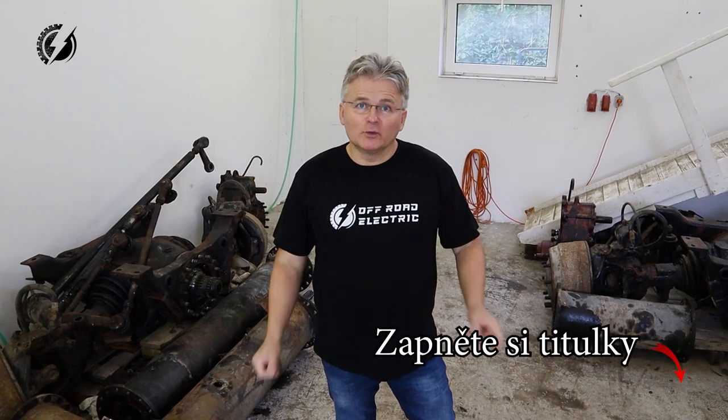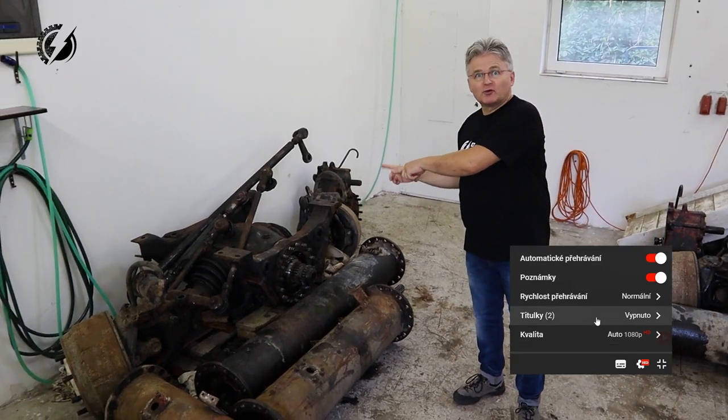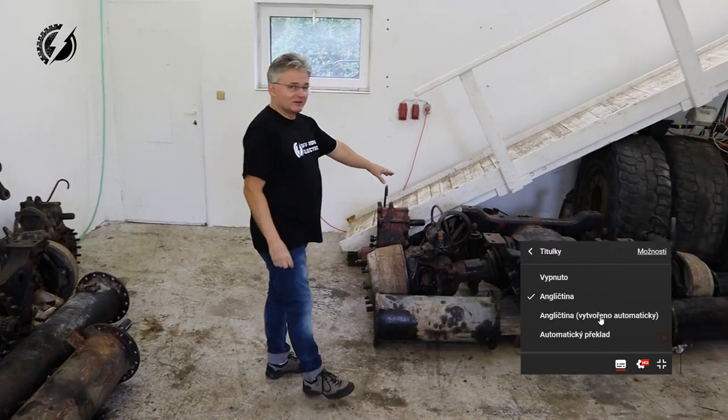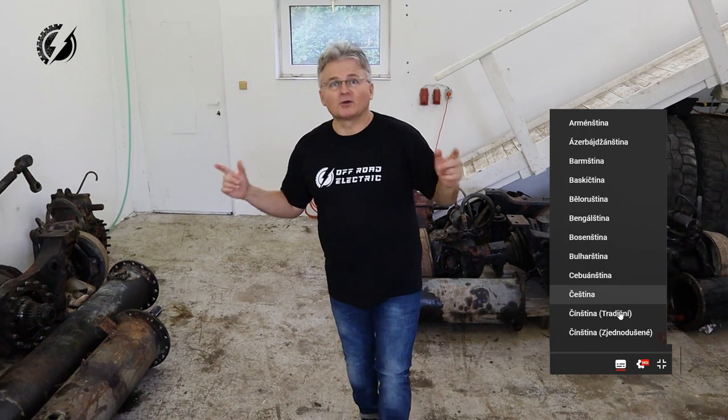Last time we finally finished the second Tatra. We took out everything we don't need, and what's left over here we are going to use for our build. And we brought the stuff from first Tatra, which is on this pile. So, we have almost everything here what we need for our truck.